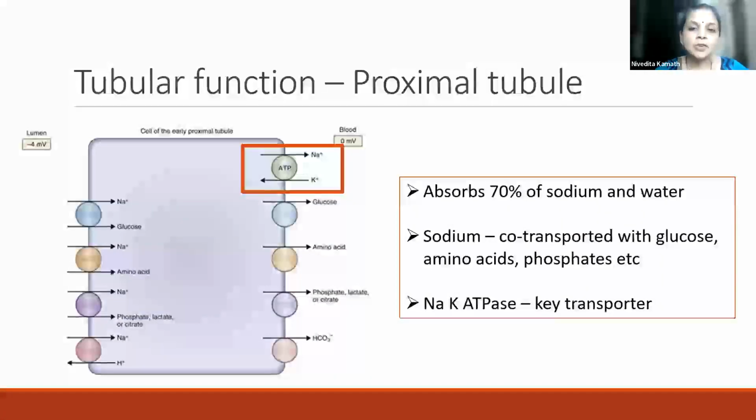So having looked at how the glomerulus is in the fetus and how it matures, let's go back to the tubules. Now, a very quick recap of the tubular physiology, because without understanding this, it's very difficult to understand what happens. I'll try to simplify it as much as possible. The proximal tubule we know is the most active part of the nephron, and a large quantity of most of the substances are reabsorbed in this segment. About 70% of the sodium and water is reabsorbed, and sodium is reabsorbed as a co-transport mechanism with several substances like glucose, amino acids, and phosphates.